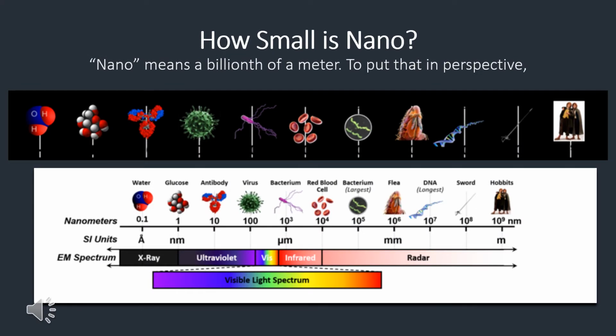What comes to mind when we say nano? Look at the first thing on the line. A water molecule is 0.1 nanometer, and a glucose molecule is 1 nanometer, even smaller than a virus, bacteria, and cell. Now, we can see a flea. Maybe we don't want to see it, but it's 10,000 nanometers. We know that 1 millimeter. And finally, we're going to see hobbits with the naked eye and, of course, imaginary. They are only 1 meter, 1 billion times a nanometer.